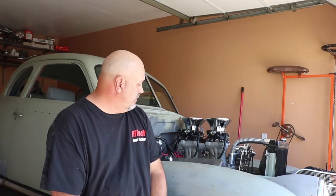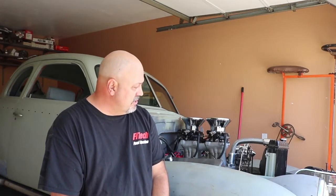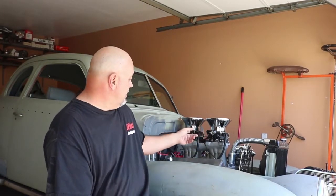Once I get the motor and everything dialed in to where I like it, I want to do a little more upgrading on the front suspension. After owning it for 22 years, the technology's kind of passed me by from it sitting so long. So I'm actually in the middle of doing a lot of upgrades right now, especially on the motor itself.